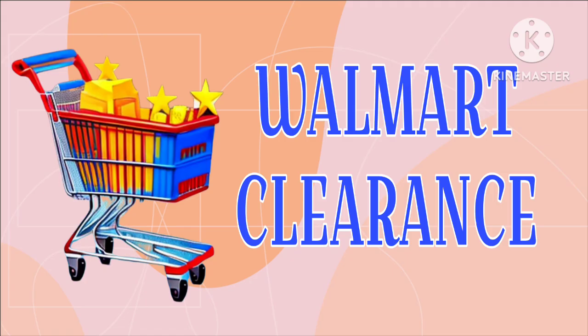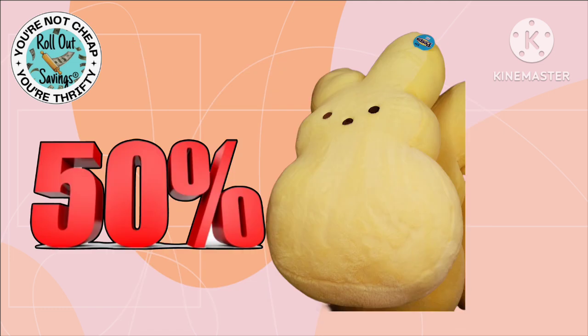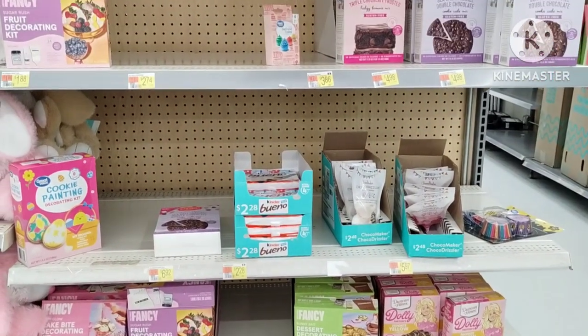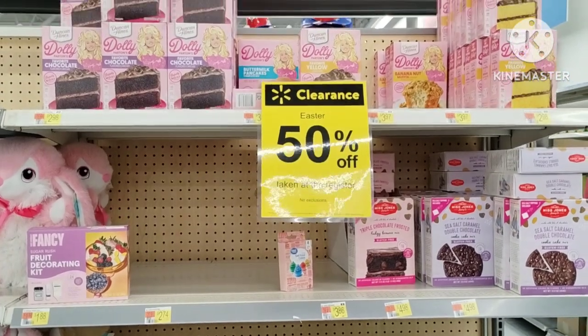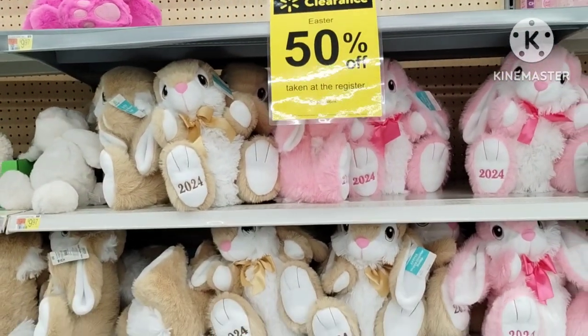I'm Danielle and I'm here to bring you Walmart clearance from Easter all the way to laundry care and everything in between. These items that are coming up first are going to be 50% off. These items are your Easter items. This includes this giant Peeps pillow. It will include your candy, your pre-made Easter baskets, the Easter basket stuffers, the Easter grass, Easter baking, the big bags of candy, you name it. If it was Easter, it is 50% off.